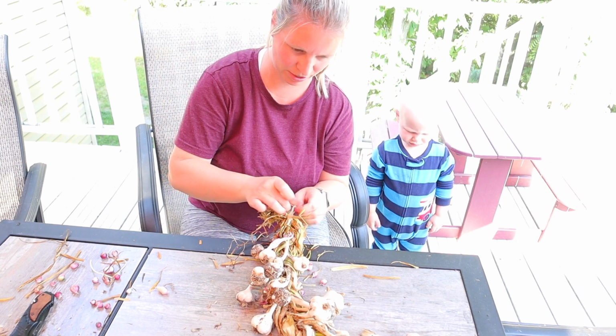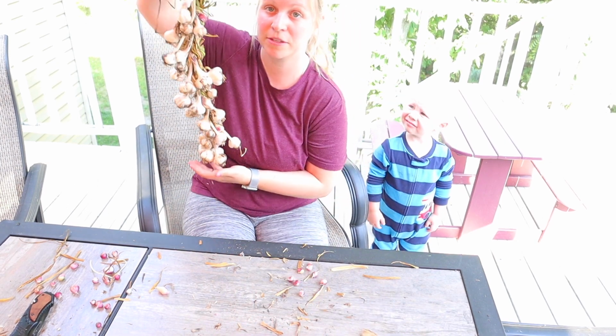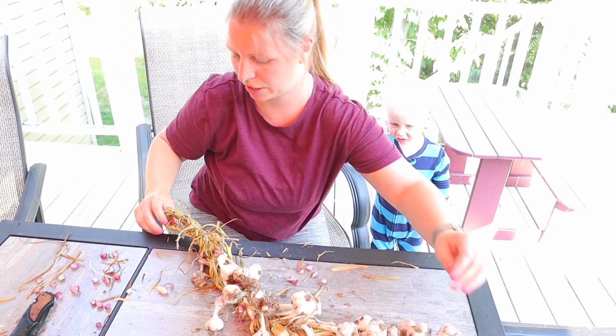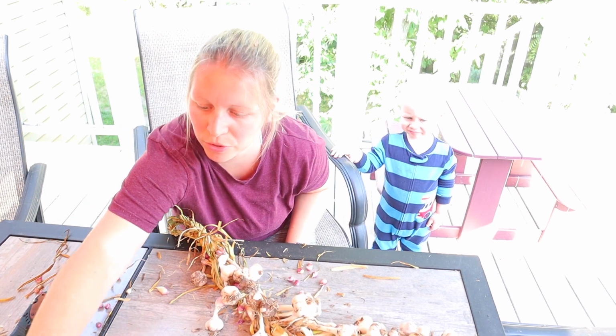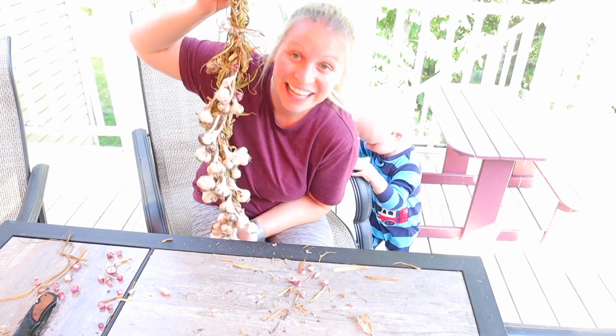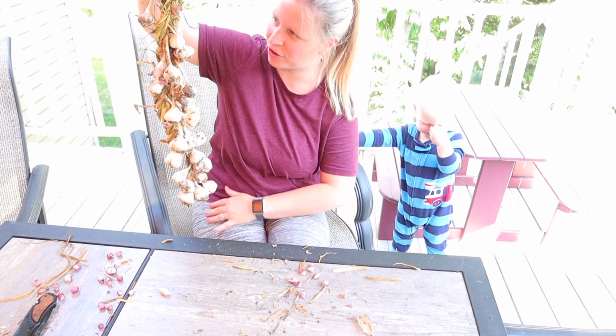Now I'm just going to tie a little knot in here so that I can hang it up right from that loop. I am going to tie it a little bit tighter though with a pretty bow, just so it looks nice and pretty. And there we have it. My first braid of garlic. I think it turned out all right.